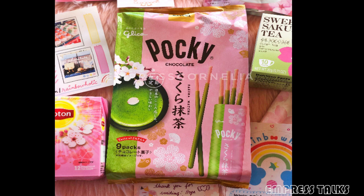And I tell you, the inside packaging is so adorable because there are cherry blossom prints on it. I didn't even get a chance to take a photo of it.